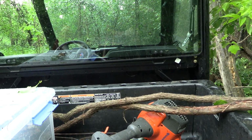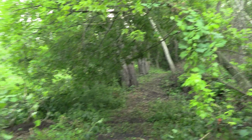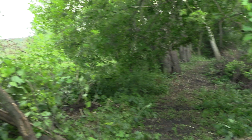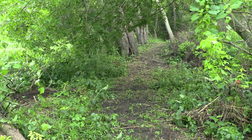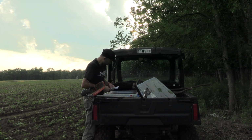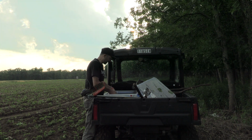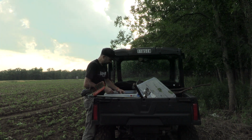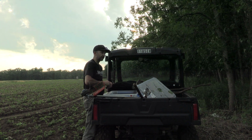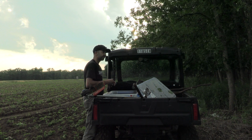Just putting the vines in the back of the side by side here. Pretty awesome trail right along the edge of this field here. It's like a tunnel. This is going to be a cool spot to get set up. A lot of really nice pictures of, well, I shouldn't say a lot, but some really nice pictures of Skinny and the Big Ten in their younger years right here in this spot, even in their older years.